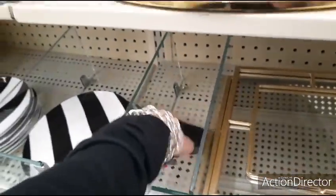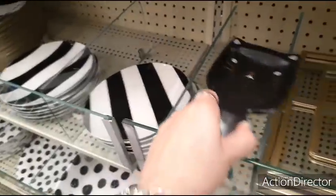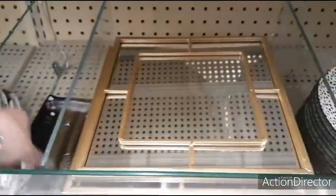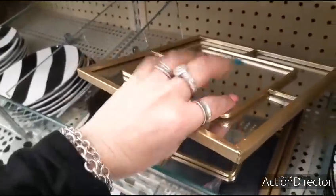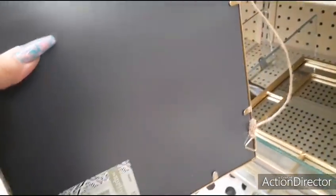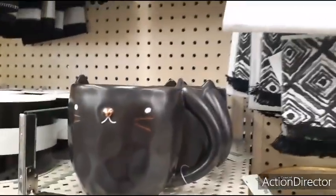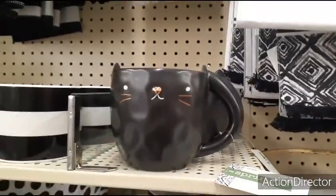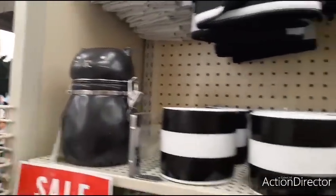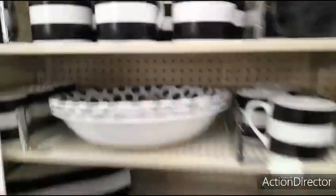For all the cat lovers. Cute little spoon holder. That is going to be $5.99. The mirror. Let's see how much this is. Wall decor, $19.99. Cool cat mug, $7.99. Cat canister, $13.99. This is all black and white.